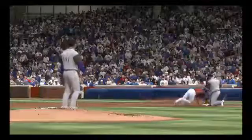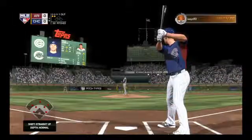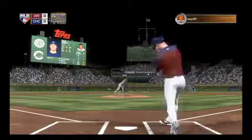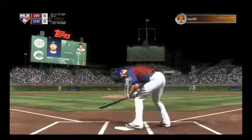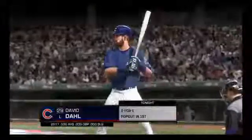Now he's sitting 0-2. I think he's probably going to have to protect the inside. I'd give him a curveball in the dirt and see if he chases it. He's ready. Here's the 0-2 pitch. And a fastball swung on and missed as he just reared back there. 2 away. Now at the plate, David Dahl.